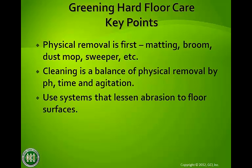You always want, in green floor care, to use systems that lessen any abrasion to the floor surfaces. And this is the mats, the dust mops, the mops, the auto scrubbers, the burnishers. Everything that you use through the whole system needs to be focused on lessening that abrasion to the surface, because this is what's costing you more time and effort, and that is not green.